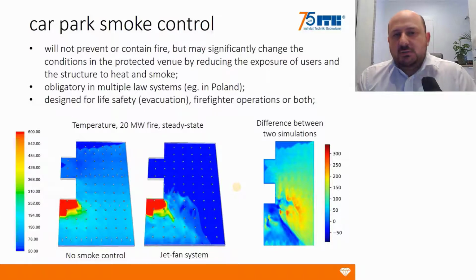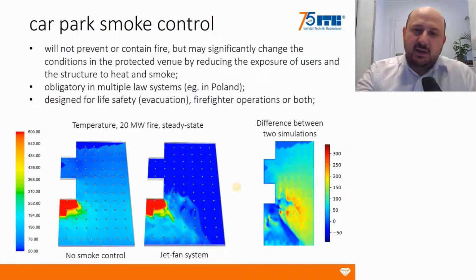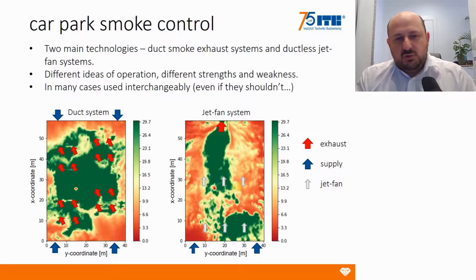Smoke control systems are obligatory in multiple law systems, such as in Poland. In car parks in Poland larger than 1.5 thousand square meters, you need to use them. And when we design car park smoke control, we usually care about either life safety, firefighter operations, or both at the same time. There are two prevalent technologies on the market that are commonly used in car parks.